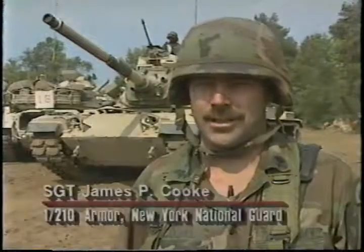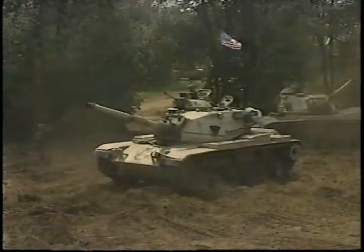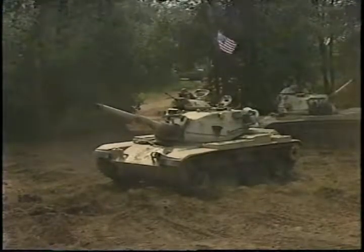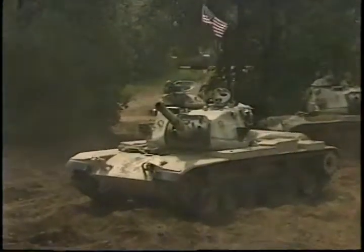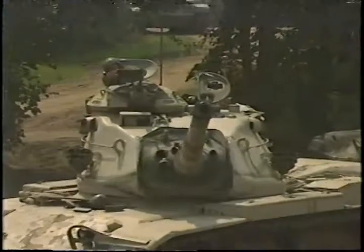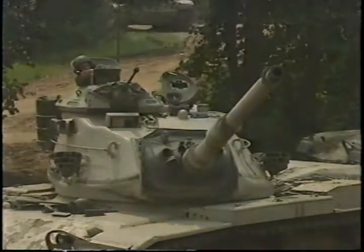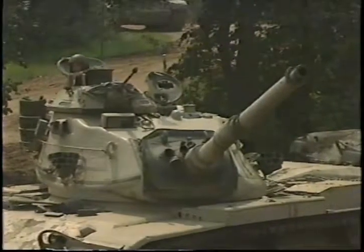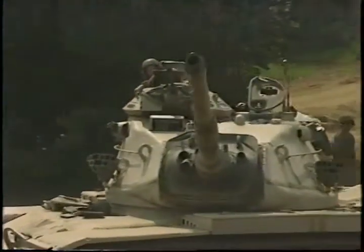This is an M60A3 tank with tank thermal sights. With this sort of tank, we can fire on the move. It has stabilization, a laser rangefinder, and thermal sights for night engagements without illumination. We've been using this tracked vehicle for about 2 years now. We switched over from the M48 A5s. Oh, they're great. They're much better than the 48s.